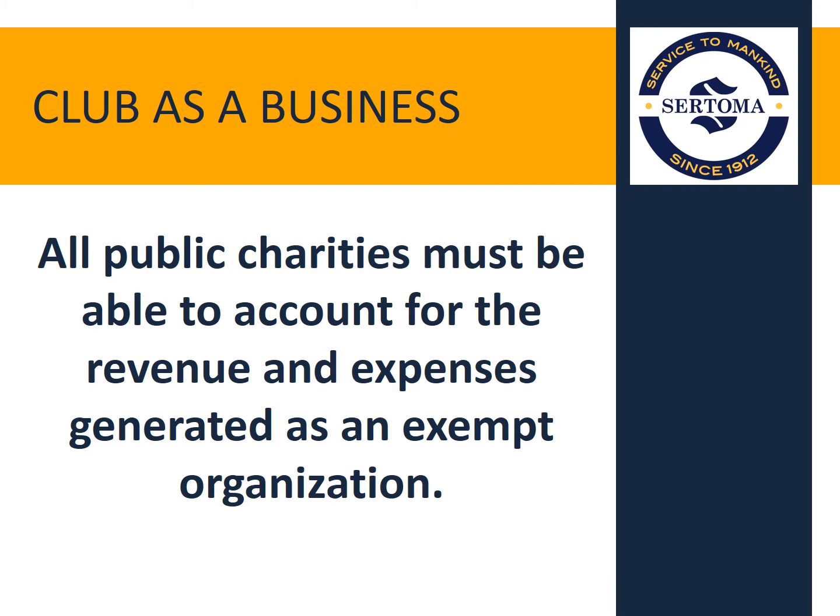It is vital that a club's leadership realize they are operating a business, and without the income derived from member dues, the organization will suffer monetarily, perhaps even to the point of failure. As such, club officers, especially the treasurer, need to understand that charitable funds must be held and accounted for in certain detail for reporting purposes.